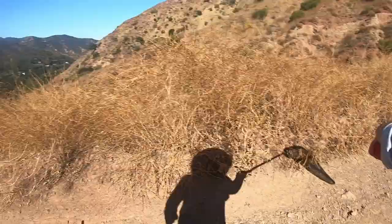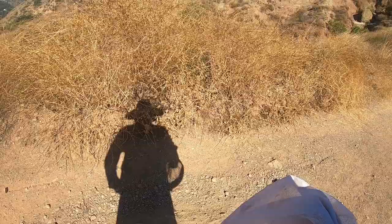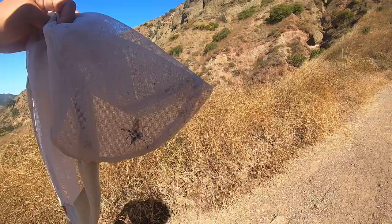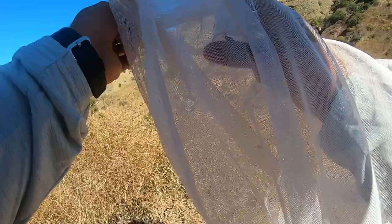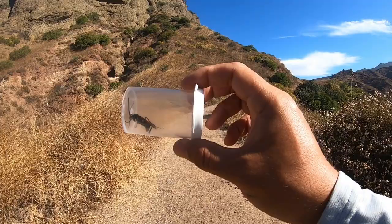Ooh, got him. Boom. There it is right there. Let me get my little case out, because I do not want to get tagged by this. It's happened before. I'm not about to let it happen again. Bam, right there. All right, so right here, we have the famous tarantula hawk.